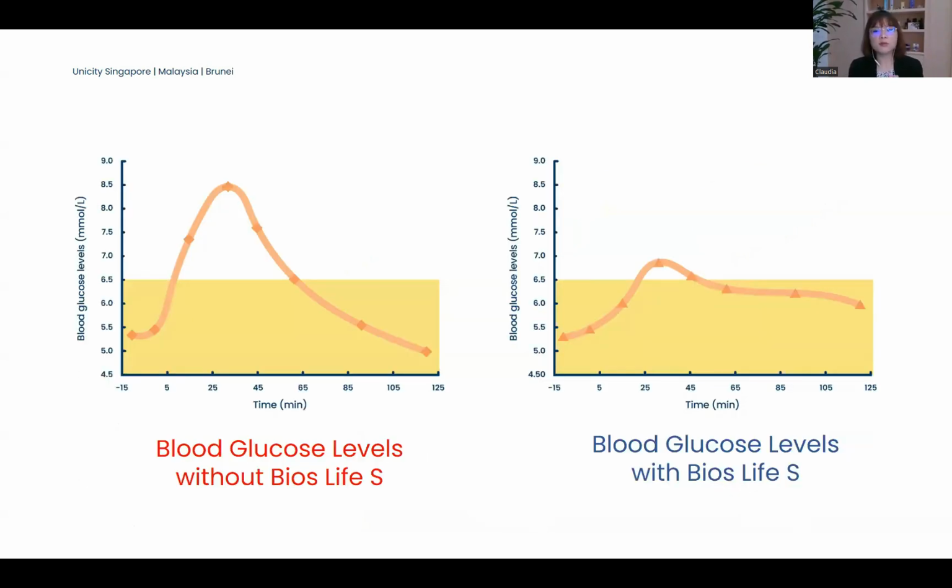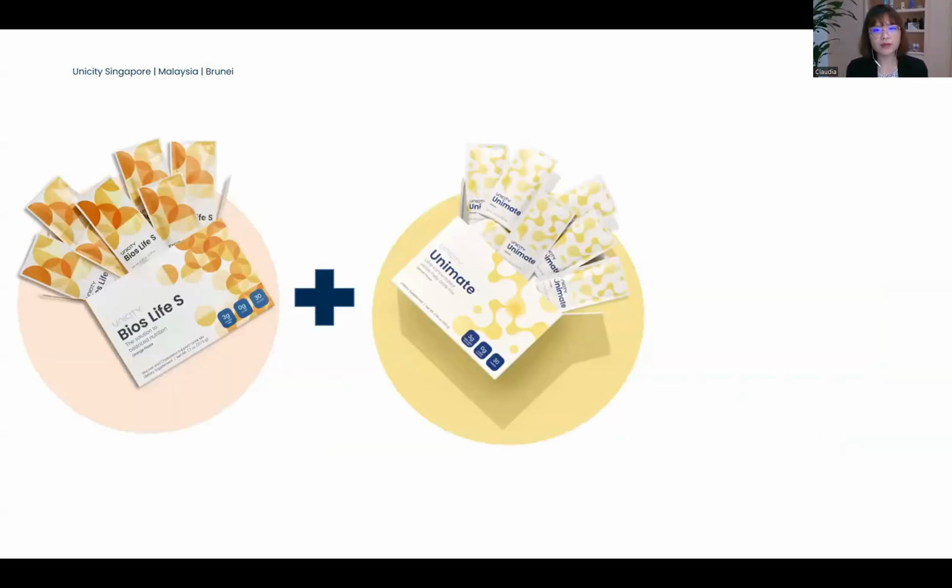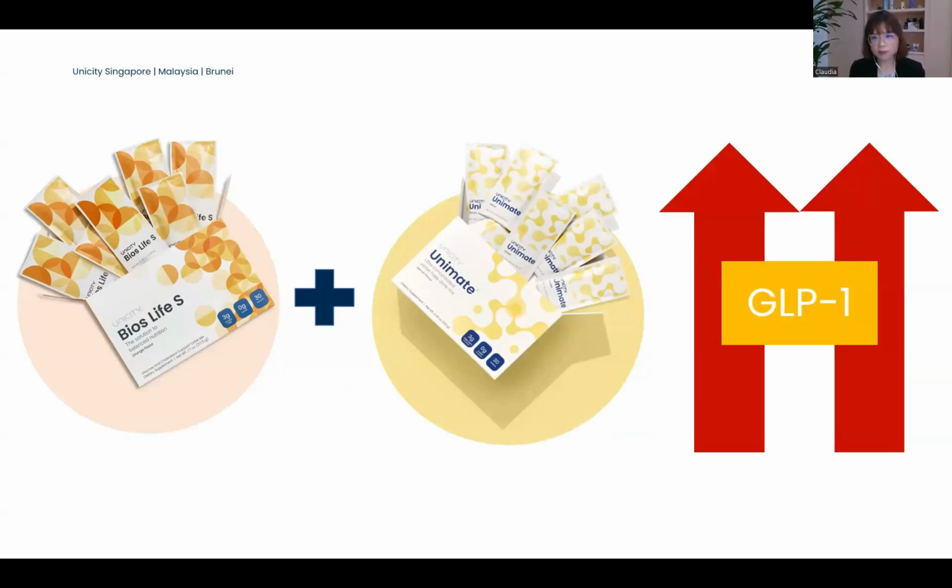So with enough GLP-1, with our Biostart S, we are also able to get a very drastic reduction of sugar. This is if we eat food without BLS: our sugar spikes quickly and also crashes quickly. But with Biostart S, it is able to reduce that impact and give us a much more leveled sugar level throughout the day. So both of these are able to increase our GLP-1.